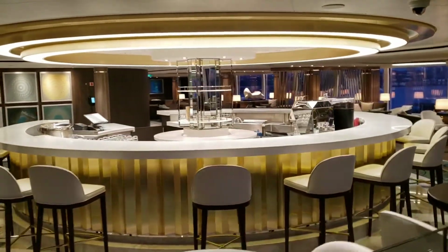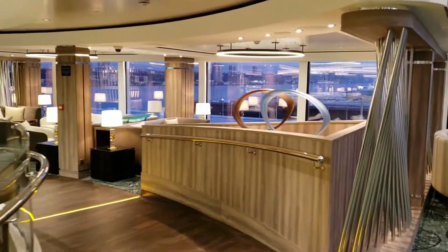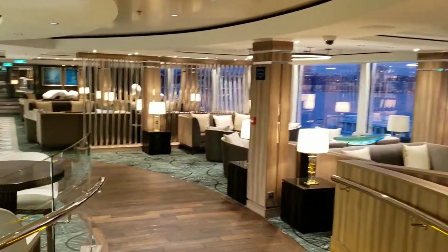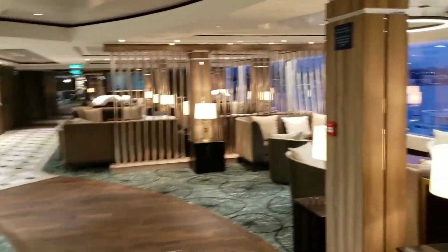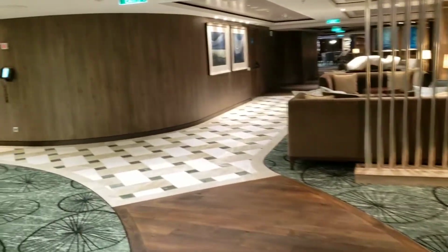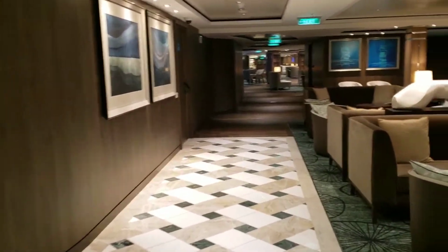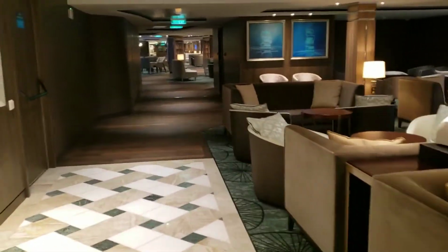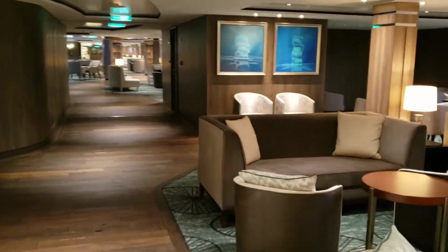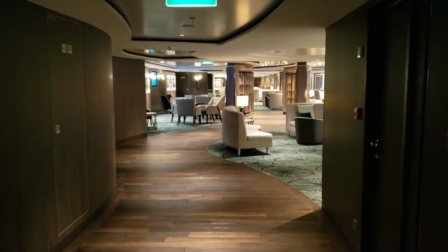They do have full bar service up here, starting, I think, mid-morning. Probably have a variable schedule. I don't know, since we were at sea the whole time. I don't know if they would change it on port days. The seating areas are pretty much identical on either side of the ship, so don't worry about anything like that, although the view will be much different depending on which side of the ship you're on.